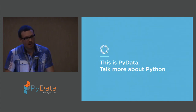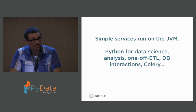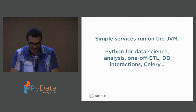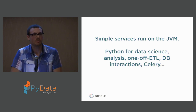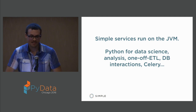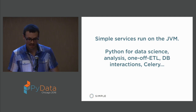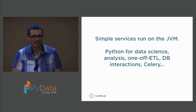So, okay, this is PyData. I'm going to talk a little bit more about Python, because confession, most of Simple runs on the JVM. A lot of our services are written in Scala, Java, and Clojure, and that's because one of the co-founders of Simple was an early Twitter engineer and authored a Scala book, right? But a lot of our engineers use Python every day for data science, analysis, ETL, connecting databases. I think every single JVM service I've written has a Python script in the root to do something, whether it's load testing or smoke testing or something like that. I end up using Python for all of my scripting work.